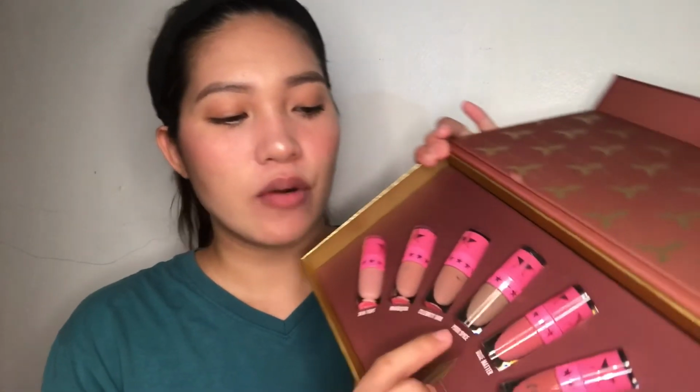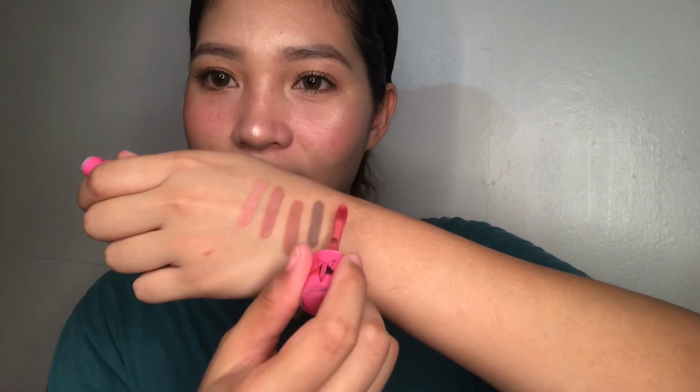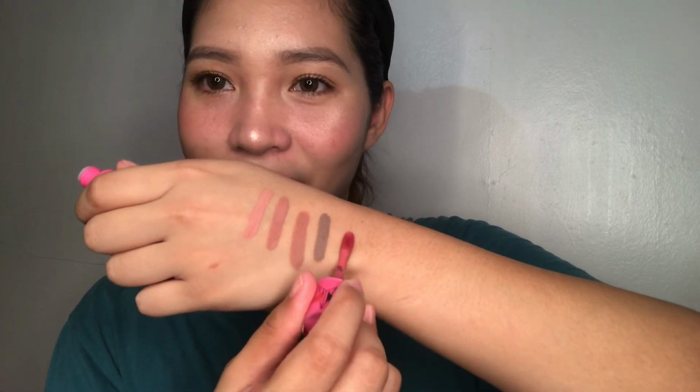So, next shade. This is the fifth shade. Rose Matter. Nandito na tayo sa mga pink-pink. Sana may bumagay na sa ate mo. So, Rose Matter. Swatch na natin siya sa likod ng ating kamay. I'm so excited! Sa'yo!